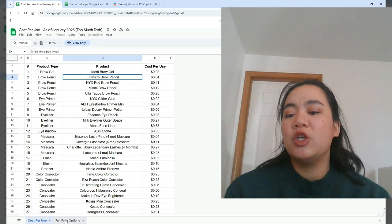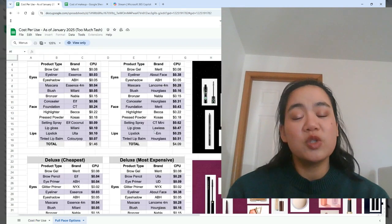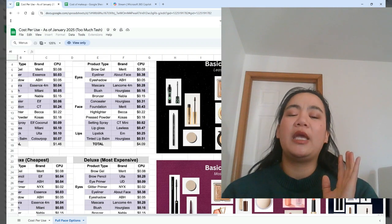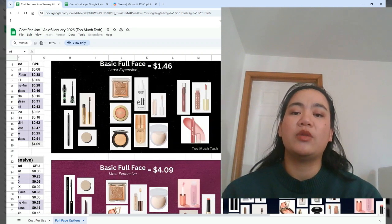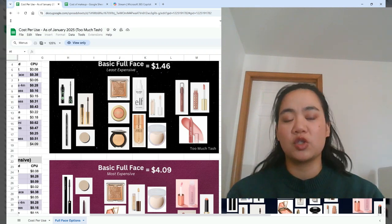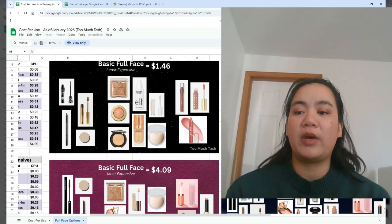She also did a page here of full face options, which is really cool. This is where you purchase at full price, and this is the breakdown she has of four different faces with different amounts of product and high end versus drugstore. That was a really cool effort by her.